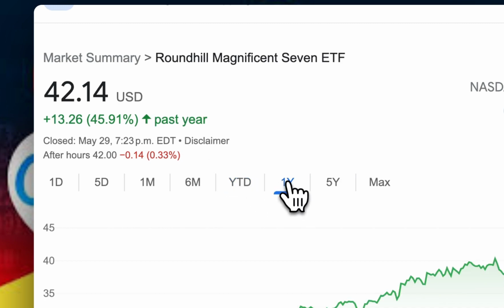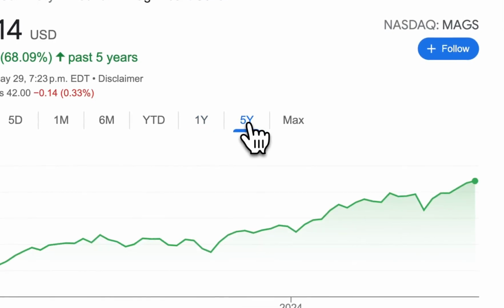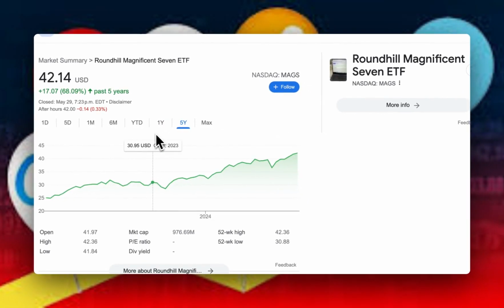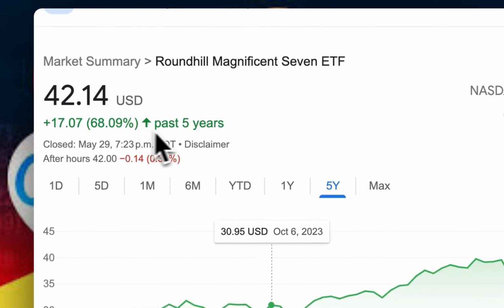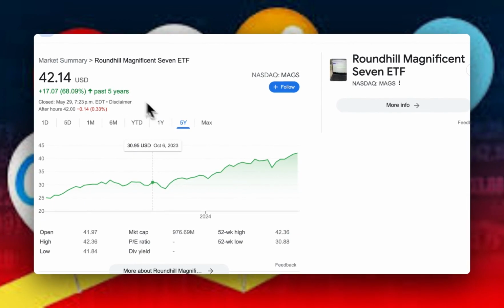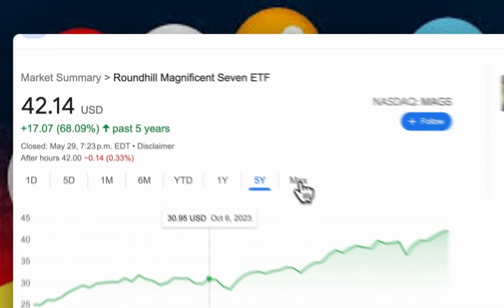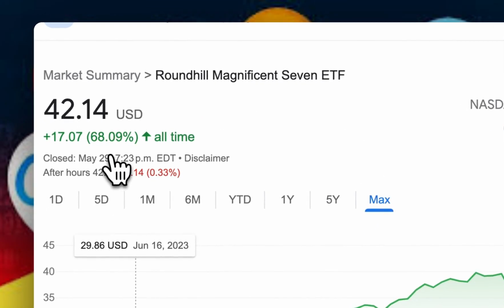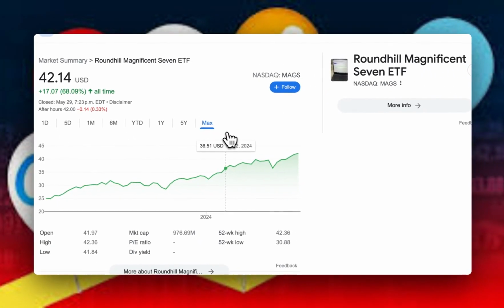Let's go 1 year, has returned about 45.91%. If we go 5 years, it hasn't been out 5 years, by the way. This is just at almost where it is going to be. It has returned about 68% past 5 years, but it hasn't been 5 years. I'm going to show you exactly how long this fund has been out. If we look at the max, this is a max, has returned about 68%, but it hasn't been out for a long time.